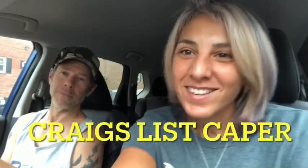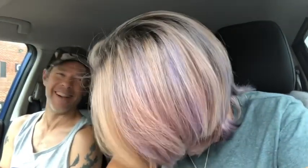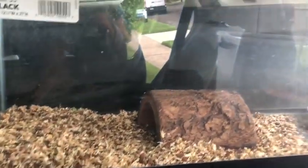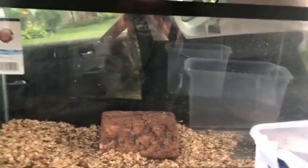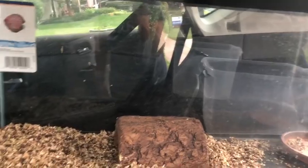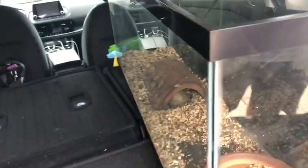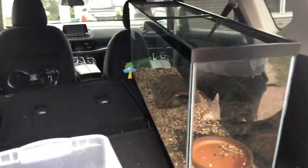Craigslist caper. Come on, you don't look thrilled. Be thrilled. Just got some three toads from a Craigslist ad our buddy Tom directed us towards. They're moving and they couldn't take the tank. We told them we didn't want the tank, but they couldn't take it with them. So we got a tank. But maybe we can get them a good home with us instead of somebody else just taking them in and getting rid of them again. We're going to soak them and give them a visual, and keep you updated.